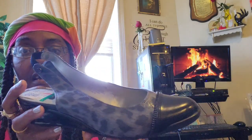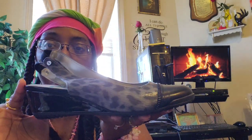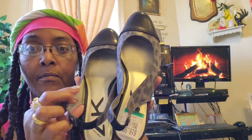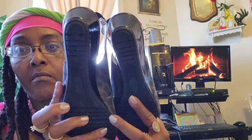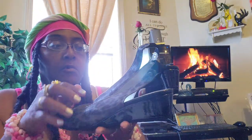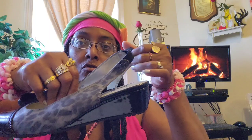Oh, excuse me, y'all. Here's some more Anne Klein. They said these are sports, though. Look at these. These are leopard print, y'all. Gray leopard print. Aren't they pretty? With the wedge heel. Look at that. Pretty condition. Real nice. Isn't that a pretty shoe, y'all? Look at this shoe. And here's the back. So these are, what do you call them? Slingbacks. Wow, nice leopard print.